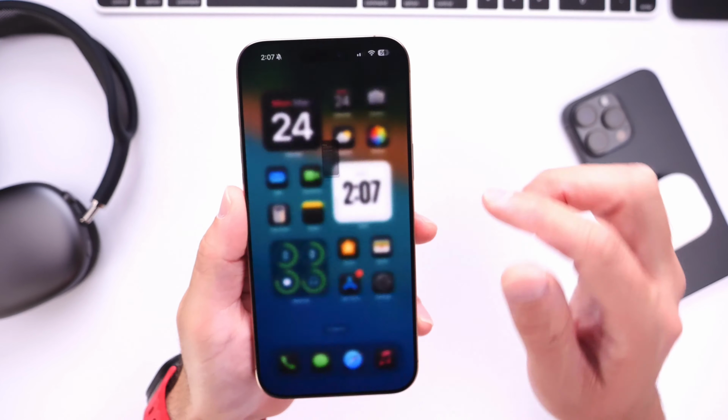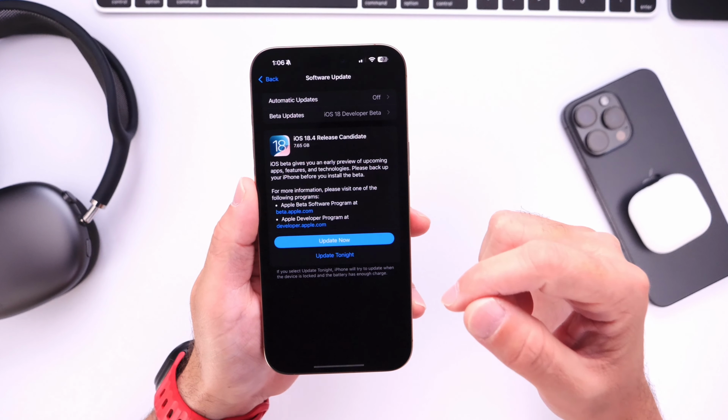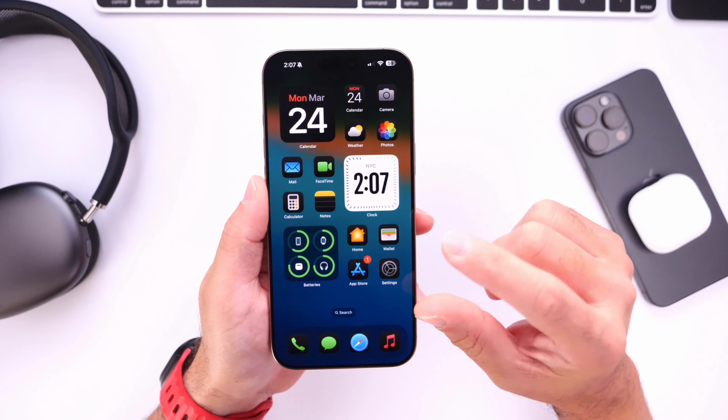Now, I haven't noticed any performance changes so far. Obviously, I've only had this installed for a couple of hours here on this device, but in terms of performance, it actually feels smoother, even though those numbers do say the performance has decreased slightly.